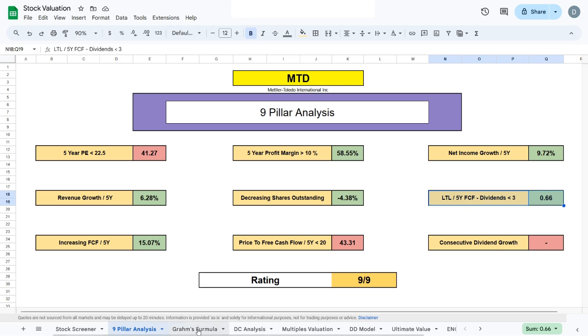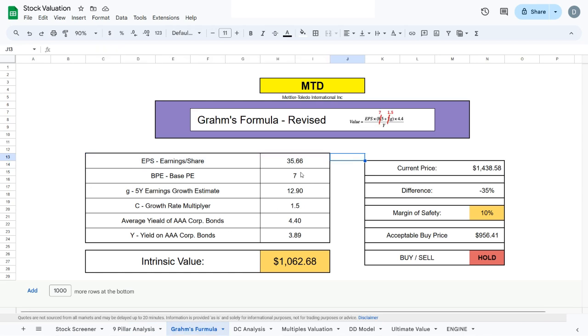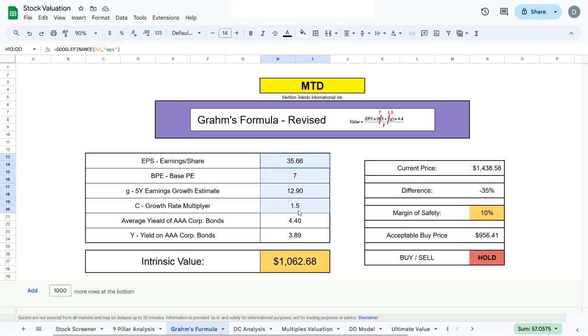But now let's jump to our first valuation model, Graham's formula. Again, as always, we'll take the earnings per share, base PE, 5-year growth estimate, growth rate multiplier, and the average yield on corporate bonds, and get an intrinsic value of $1,062, which is actually 35% lower than the current trading price.